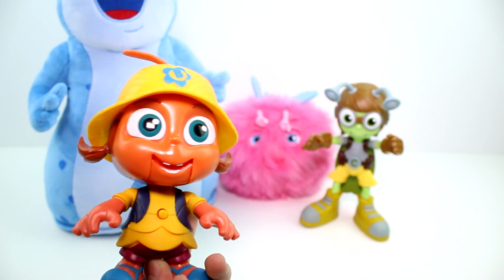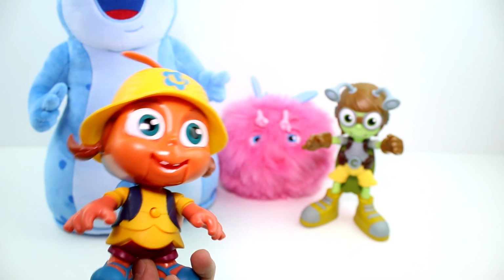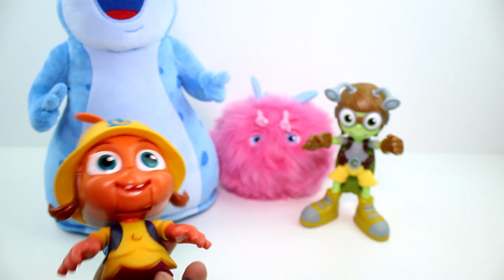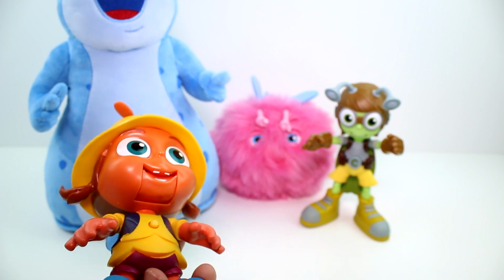I forgot to mention, Crick can sing Day Tripper, Come Together, and Birthday. And Buzz can sing With a Little Help from My Friends, All You Need Is Love, and Good Day Sunshine.